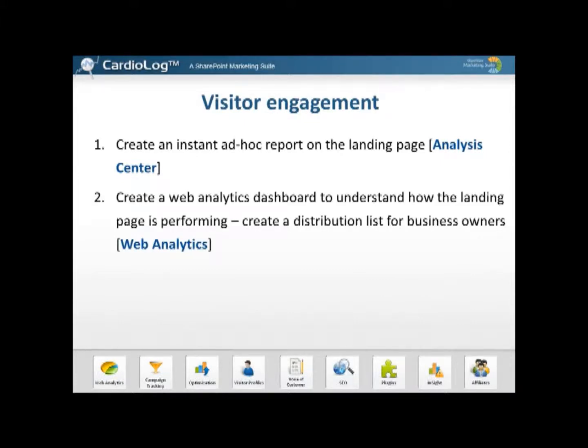The second category of tasks that Joe has is regarding optimization. Joe wants to be able to constantly be optimizing his website with the help of testing content and also providing targeted content to different users based on who they are, what they've done on our SharePoint website, and where they're coming from.